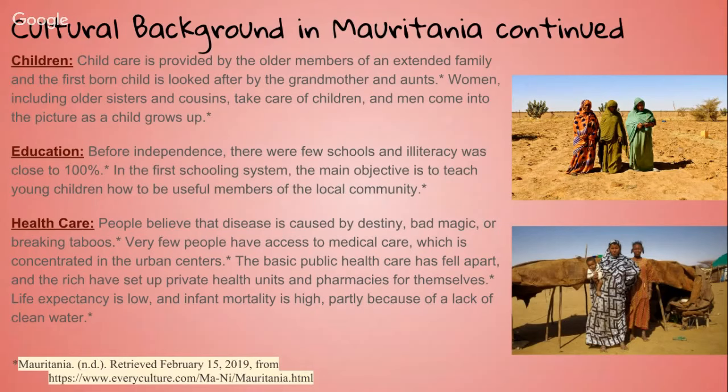Healthcare. People believe that disease is caused by destiny, bad magic, or breaking taboos, and seek help from traditional and Islamic healers who combine modern medicine with traditional methods.